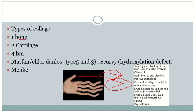So one thing to look out for is that Marfan is associated with upwards eye lens dislocation. The way I remember this is you have to look up at a Marfan's patient, and this is in contrast to homocystinuria, which has downwards eye lens dislocation.